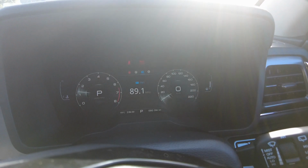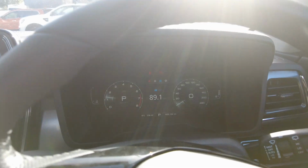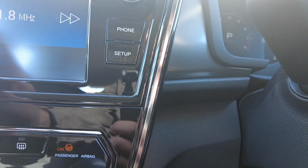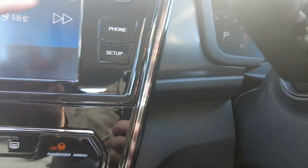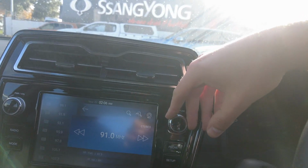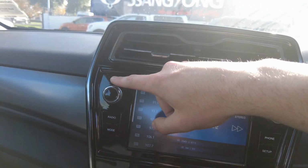And then if we scroll across again, it just gives us a standard heads-up display. So feel free to play around with that. Now, if we quickly scroll through the radio settings there, I'll set it to a frequency. Now we get a good taste of what the radio actually sounds like. Oops, sorry, 1 second.